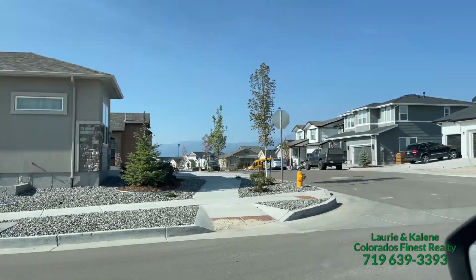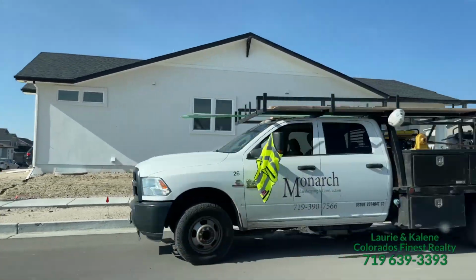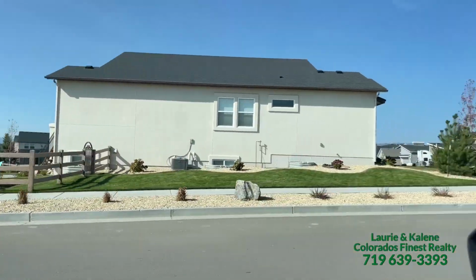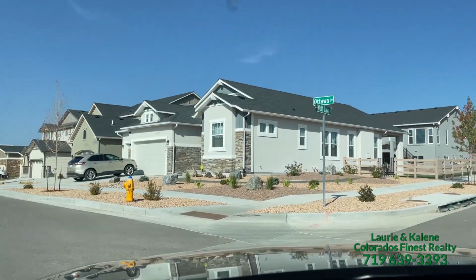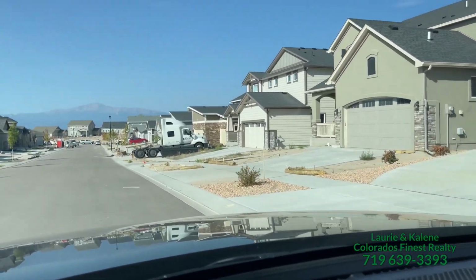Every time they do a new filing, the building rep changes. It's really hard to keep in contact with who actually the building rep is, and that communication and pricing. So reach out if you're thinking about one of those. I'm going to show you Bradley Ranch.